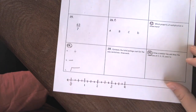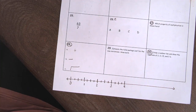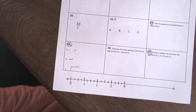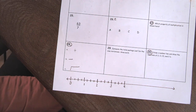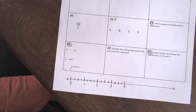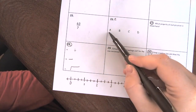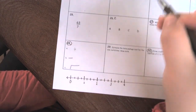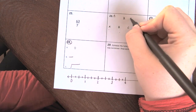And that takes us to number 26. We're on page 340, and 26 asks you which rectangle has an area of 12 square inches. Which of these could not be the length and width of the rectangle? So which of these, A, B, C, or D, does not multiply and equal 12?